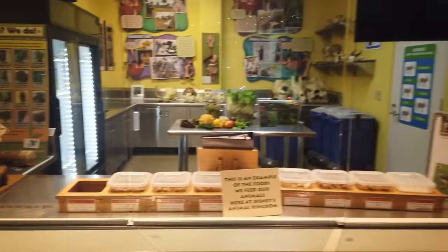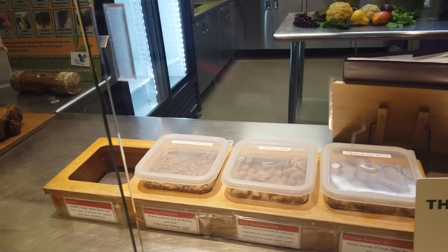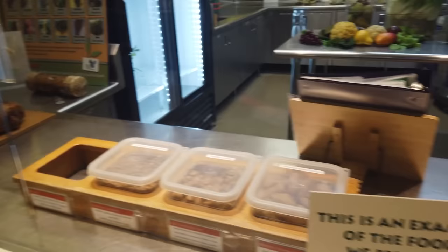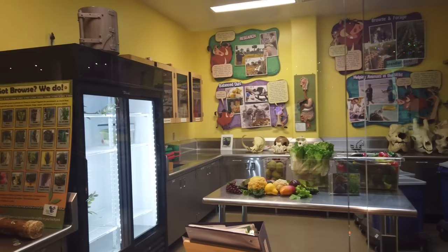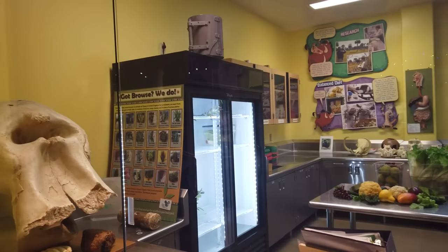But one thing I do love looking at is the food section. They have samples of different food that they would feed to the different animals. So you've got herbivore pellets right there. They've got flamingo pellets. They've got alfalfa cubes, primate biscuits. All different styles of food here. And if you can imagine, when I said there are over 2,000 individual animals, there is a lot of food that needs to be served. In fact, over 10,000 pounds daily is prepared and fed to the animals here at the park as well as the lodge. 10,000 pounds. That is a lot.